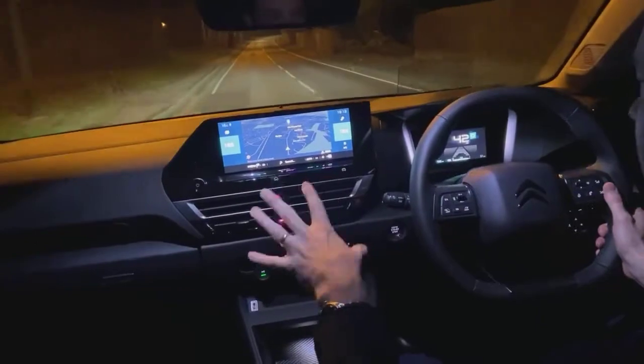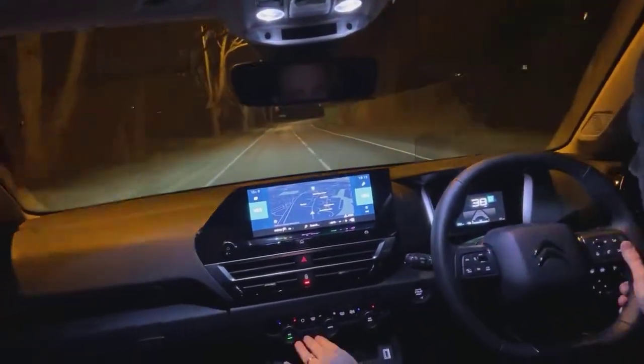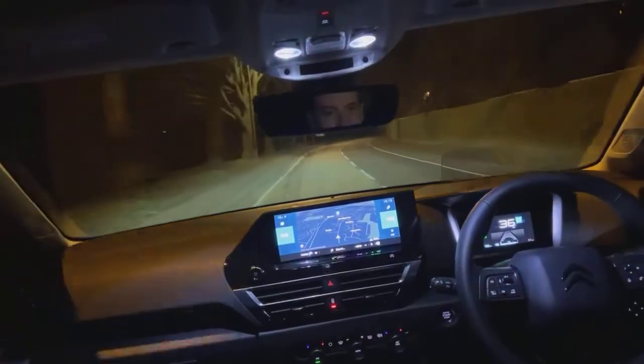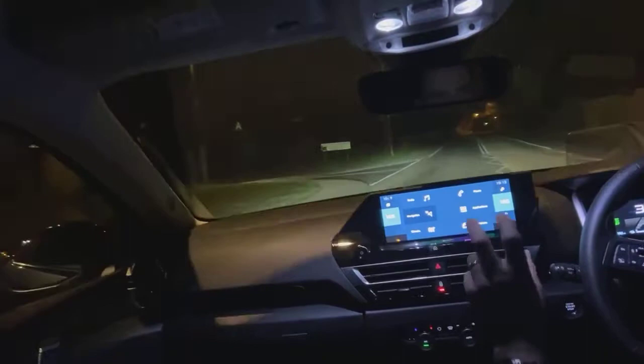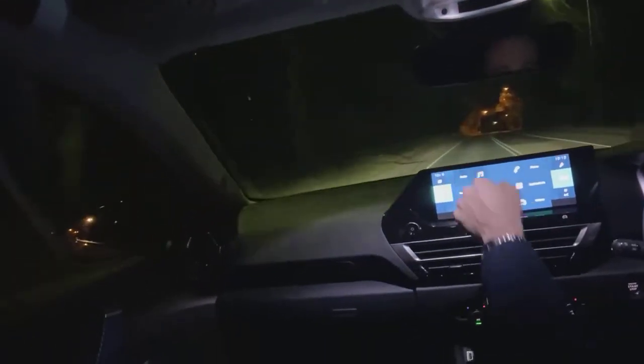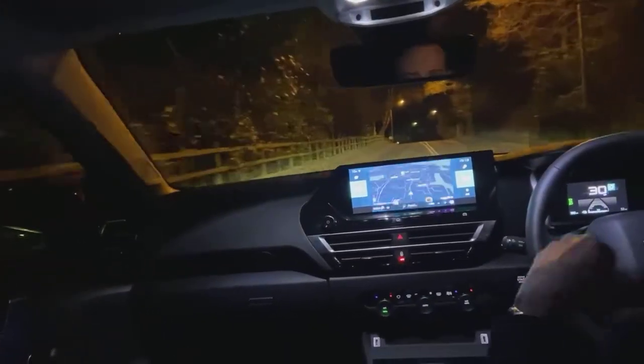Okay, so I like the way it's all very minimalistic in here as well. We've got minimal dials down here. Everything I guess you need is in the touchscreen. You can make a quick reference to whatever you need on the touchscreen just by using a 3-finger button there. You've got your radio, and then you can hit your home button back here. Go back to the navigation.